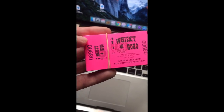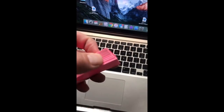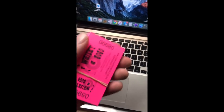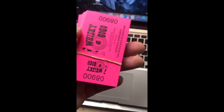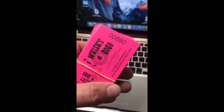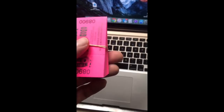The tickets look like that, they come from the Whisky A Go Go. They give you 50 of them, and so 25 of them you have to pay for, $10 each, which is $250, split between the band. And then the other 25 you can sell and just keep the money. So if you could get 50 people to go to your show, and you sold all of them, $250.